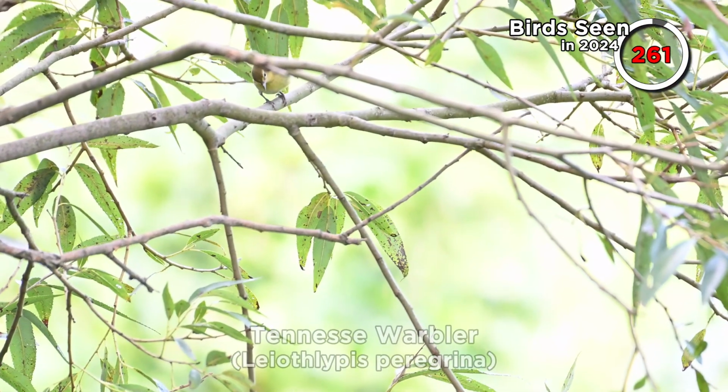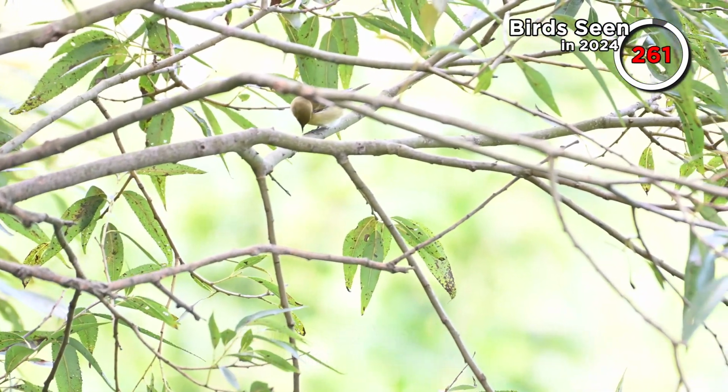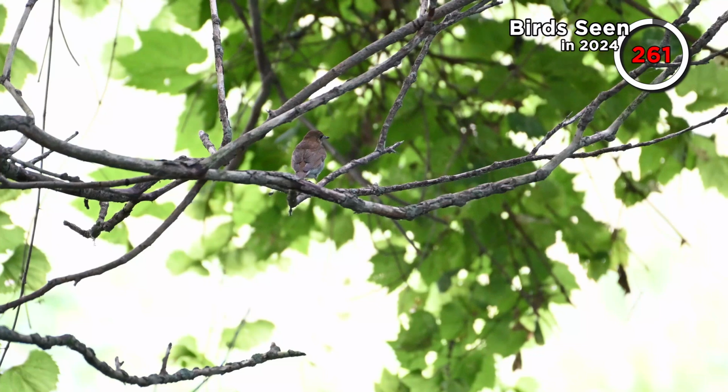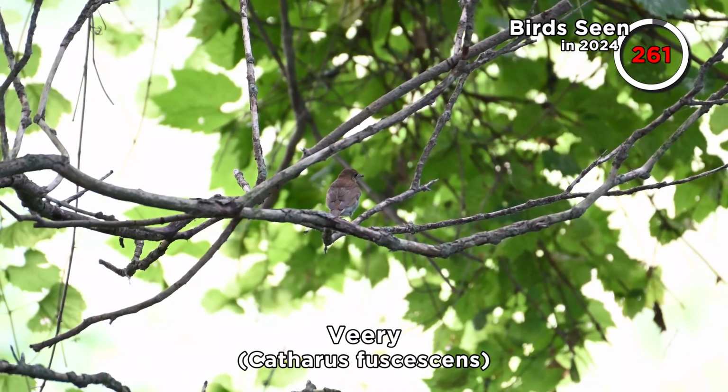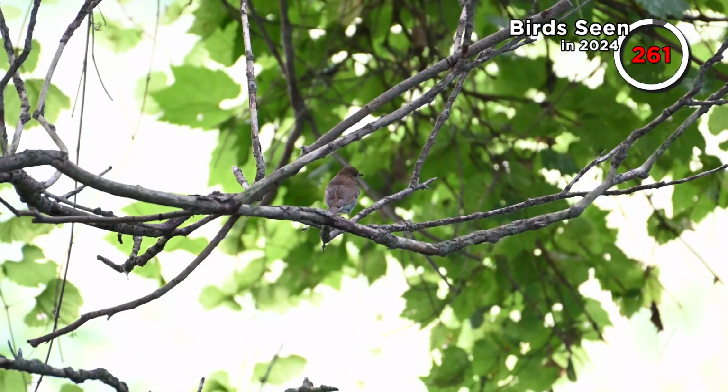And last warbler for now, Tennessee warbler. We haven't seen too many of these this year. This last bird is a little worn looking. It's a thrush. I'm not sure what kind. It's not the best view from behind. This might be another veery. Let me know what you think in the comments.